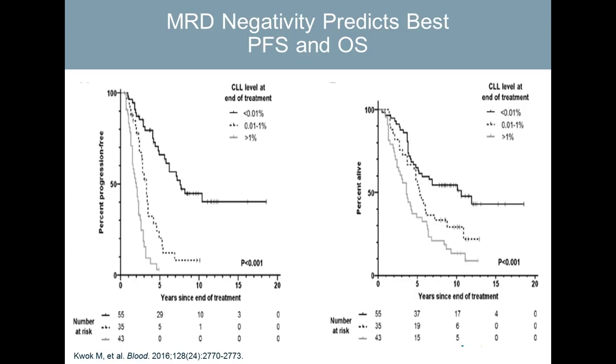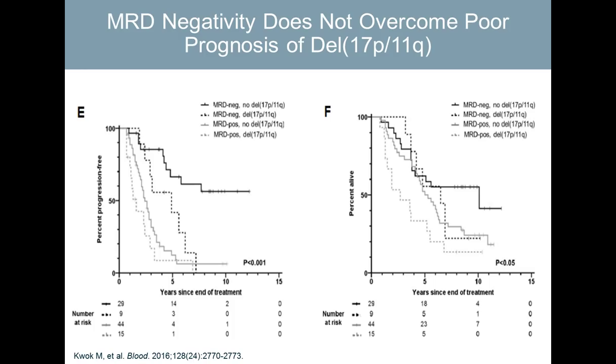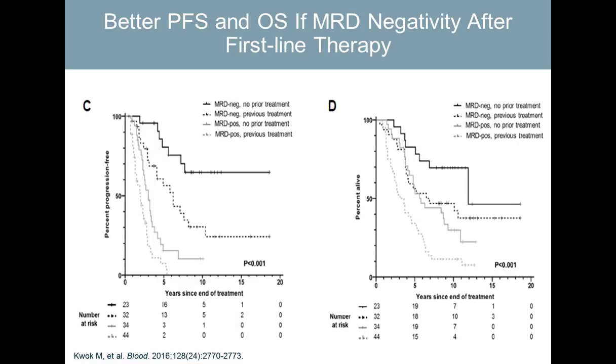Now, the UK group has recently published some data looking at over 1,000 patients in terms of MRD negativity, which is illustrated here, showing the significant predictive benefit of achieving MRD negativity after any therapy in any line of therapy for progression-free and overall survival. The only group it doesn't seem to help, unfortunately, are the patients with 17p and 11q deletion, who still show continuous relapse. And achieving this MRD negativity is better after frontline therapy.